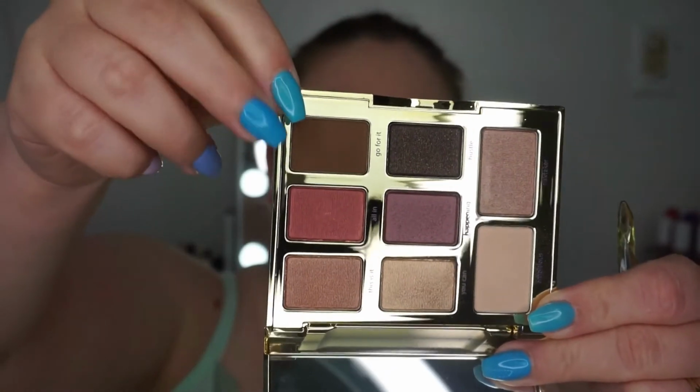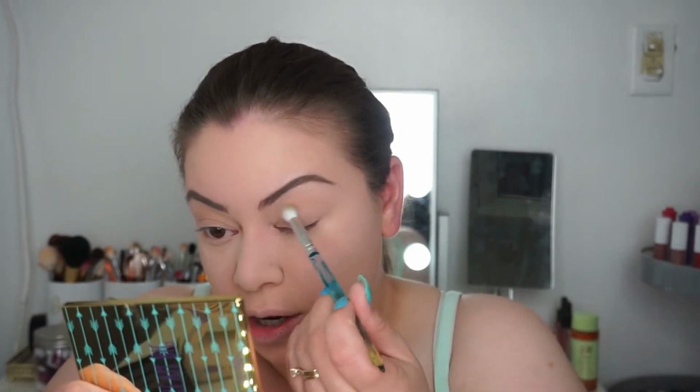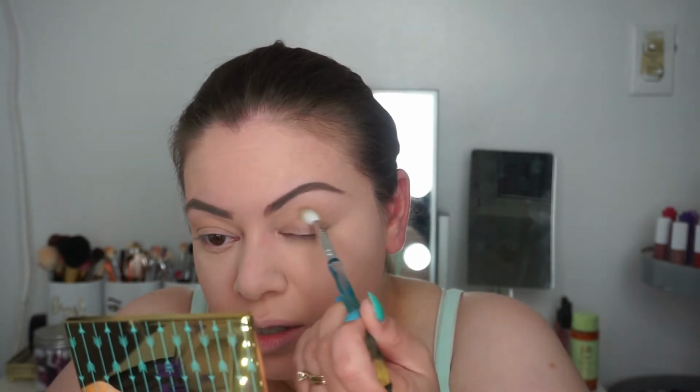Alright, let's see what color I do next. Wow, that was the only matte. The other matte is literally this dark brown one. All of the other ones are kind of shimmers. I like This Is It, but this is the Risk Taker. These are all kind of shimmery, but let's see what I'll do. I'm going to mix these two colors, This Is It and Risk Taker, which are this one and this one. So I'm going to mix that up and see what happens, even though the colors are kind of shimmery. But I'm going to put it in the crease.